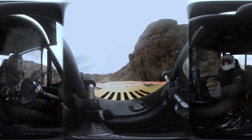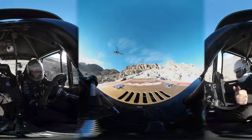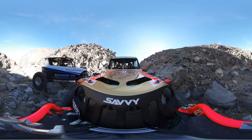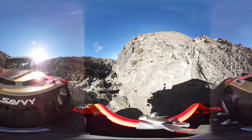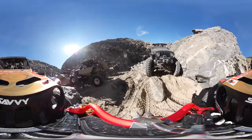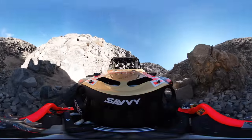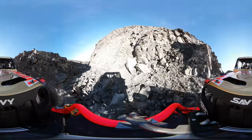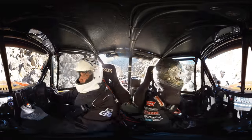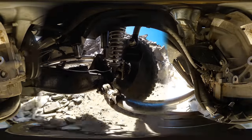Go through the squeeze. That's not course. Up, down, right. Go through this. Drop into the wash, danger at the wash. Drop, stay it in straight. Copy. Drop. Drop.